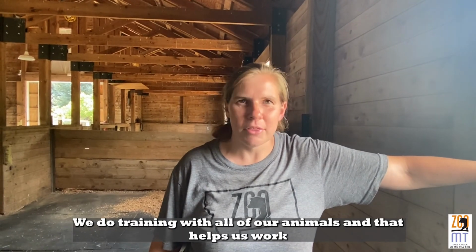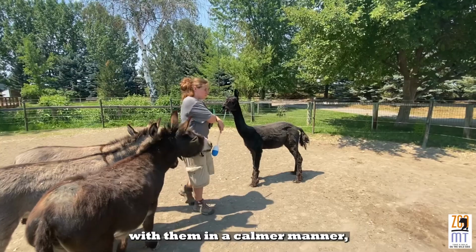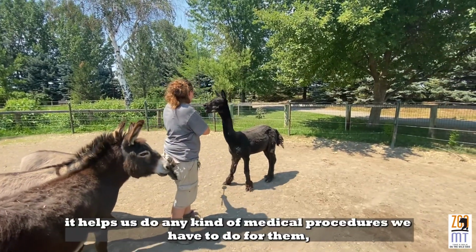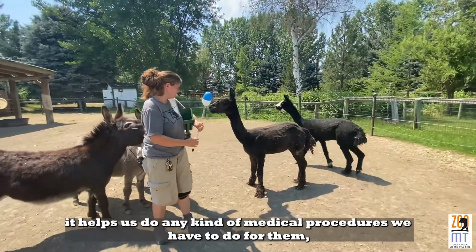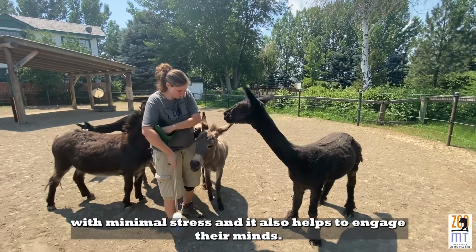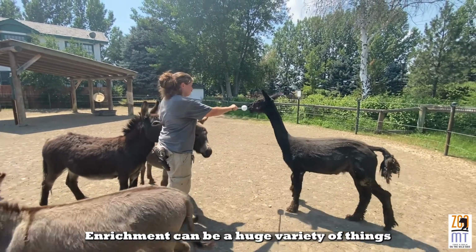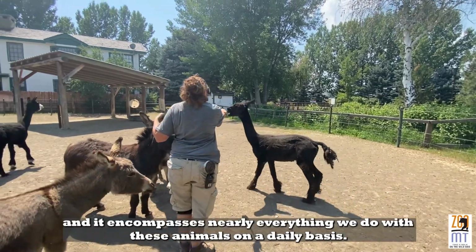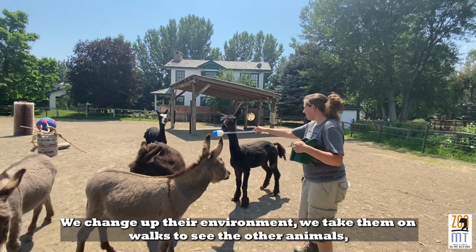We do training with all of our animals, and that helps us work with them in a calmer manner. It helps us do any kind of medical procedures we need to do for them with minimal stress, and it also helps engage their minds. So enrichment can be a huge variety of things. It encompasses pretty much everything we do with these animals on a daily basis.